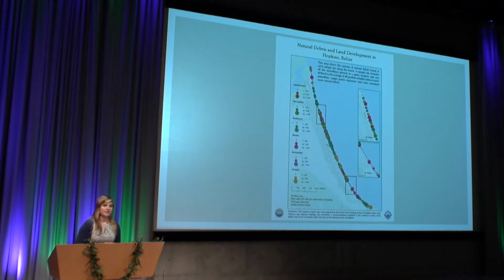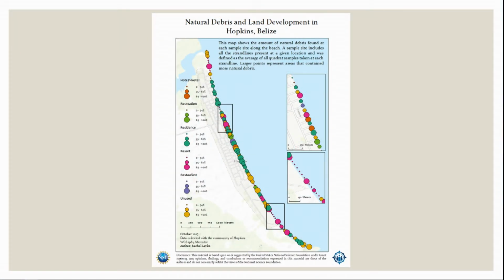This map shows our findings on the accumulation of natural debris along the coast. So each point represents a sample site, and there's about 100 sample sites along the entire stretch of the coast. The different colors indicate the different land development adjacent to that beach. So there's residence, recreation, hotel, etc. And then the different sizes of the dots represent the amount of debris found in that area. So the larger the dot, the higher the accumulation of natural debris.